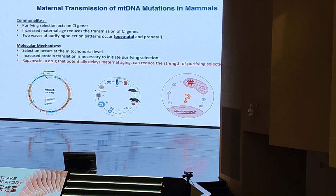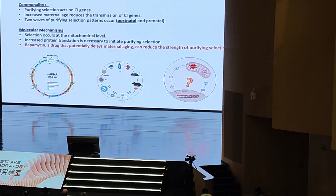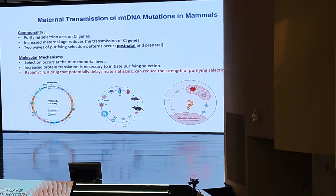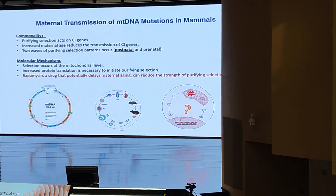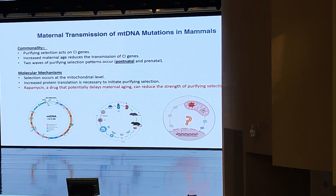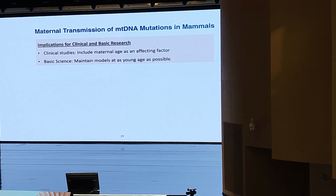And here I would like to say, because rapamycin is now a famous drug, which has been proposed to delay aging as well as maternal aging, we can see that using this drug can also reduce the strength of purifying selection. Probably this is a concern when we utilize these chemicals to delay aging.